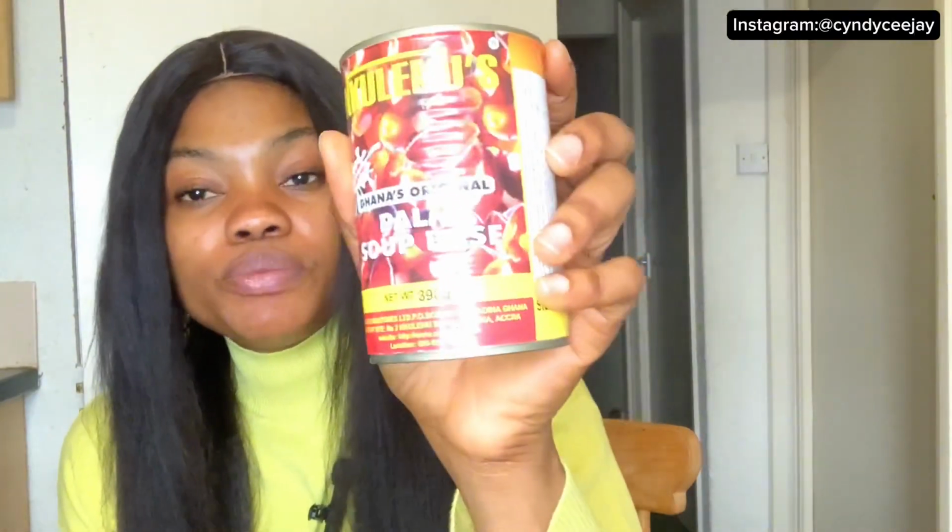I bought this pepper for £1.30. Oh, yeah. I bought this for £2.69. So this is a banga palm soup base, banga base. Why did I buy this small one?